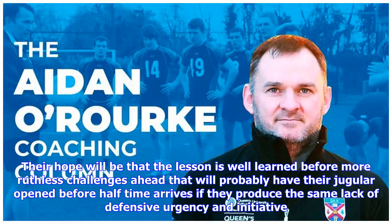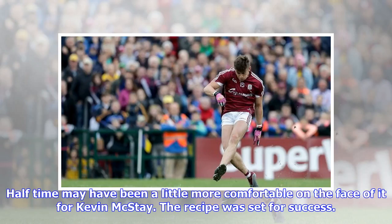Their hope will be that the lesson is well learned before more ruthless challenges ahead that will probably have their jugular opened before halftime arrives if they produce the same lack of defensive urgency and initiative. Halftime may have been a little more comfortable on the face of it for Kevin McStay. The recipe was set for success.